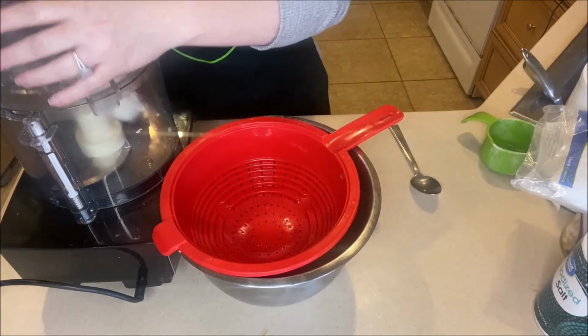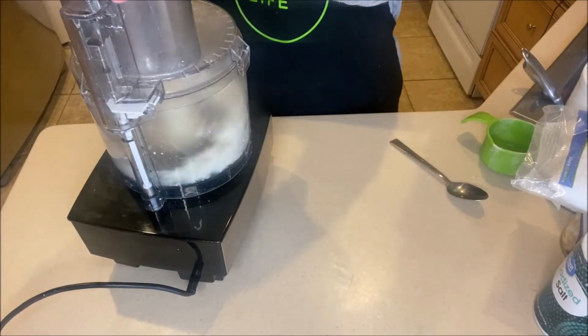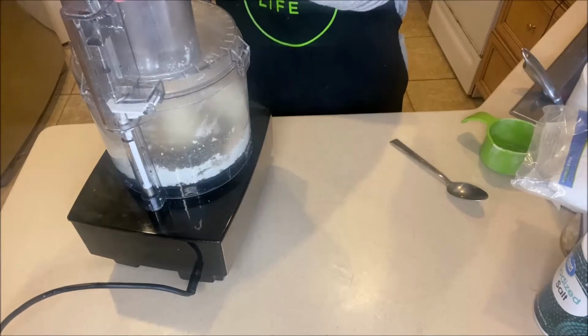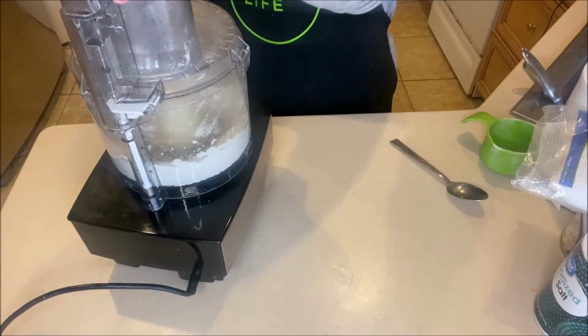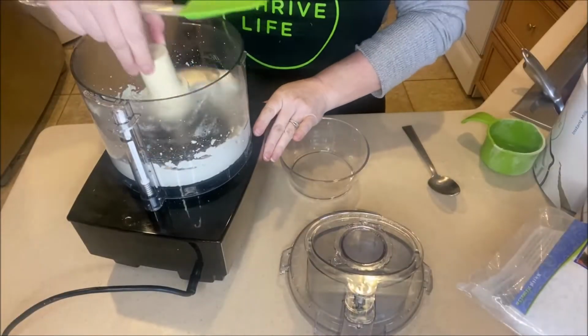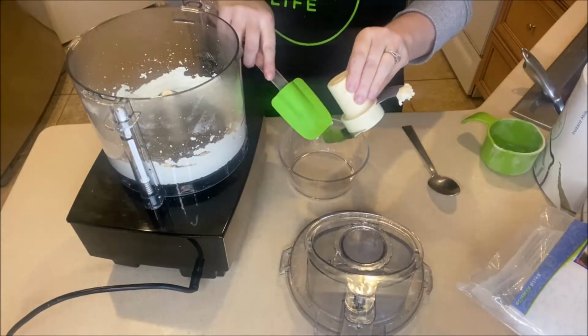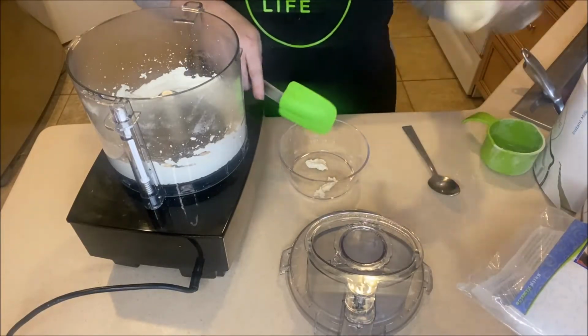But basically, if you wanted a cheese ball, I still would blend it and then form a cheese ball, because blending it in the food processor is just going to help it be nice and creamy. And that's what we want. It's cream cheese, right? We want it nice and creamy. So just blend it up really good in that food processor. If you stop and check it and it looks grainy or anything, just blend it a little longer and you're good to go. At this point, scoop it out into your container.